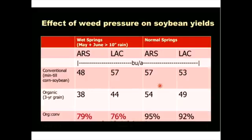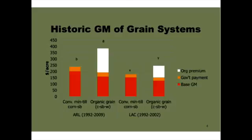Those wet springs, though, that's where we see the issues. Not being able to get out there and weed, that's when we see those yield drags. So again, this is data tracking over 25 years of organically managed sites at our Arlington research station. Again, looking at these gross margins, another thing that's been a lot of questions about, both in class and online.